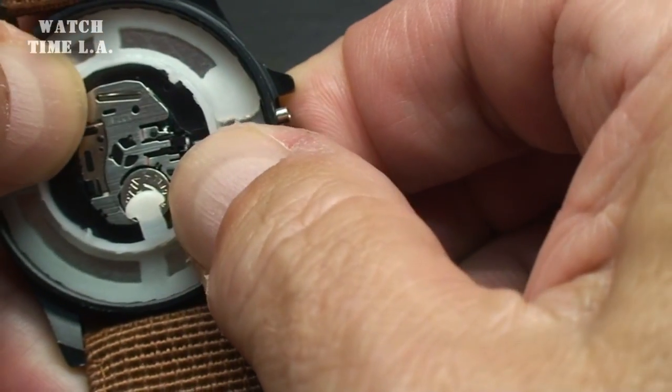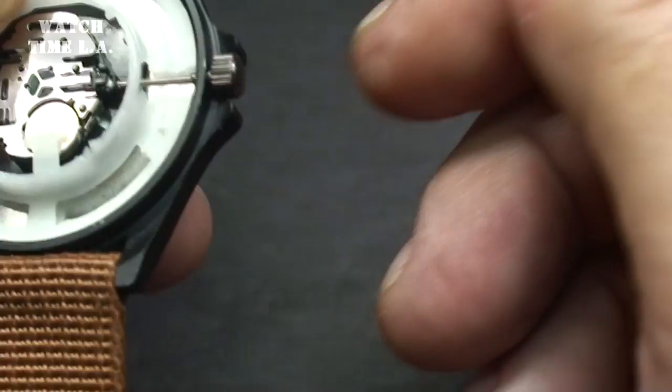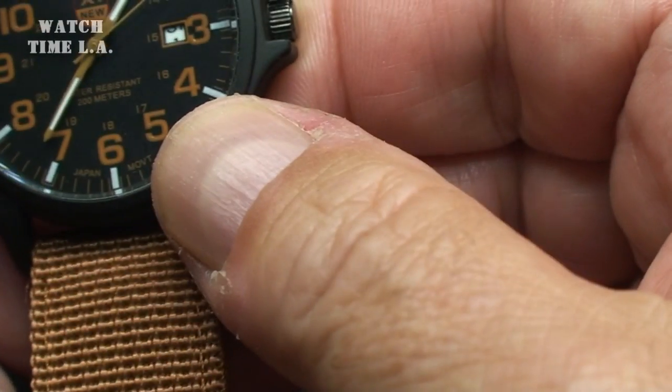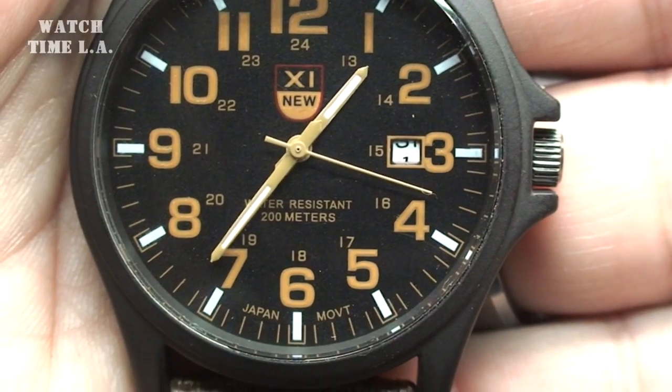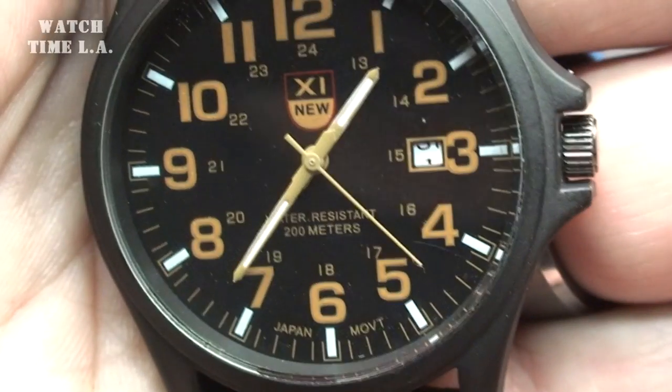And this is not quite perfect yet. I'm going to move it just a little more. Take the crown, make sure it's lined up. Tenderly push in as I twist so that I don't break anything. And with any luck, look at that. Tick, tick, tick, tick. The second hand is back in. It's working perfectly. And my $3 watch, which many people would have probably thrown in the trash at this point, is working.